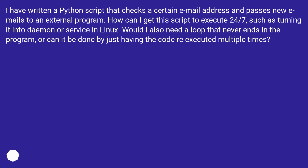Would I also need a loop that never ends in the program, or can it be done by just having the code re-executed multiple times?